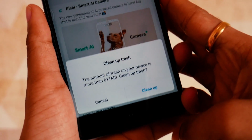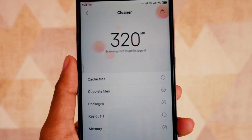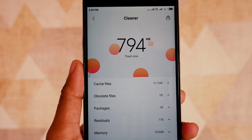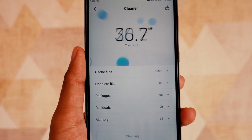Okay, so now it says there is 611 MB of trash within your device, so make sure you clean it using this tool. If you have never scanned or cleaned up your trash, then make sure you use this tool to clean all the trash and unwanted things. Now moving on to the next step.